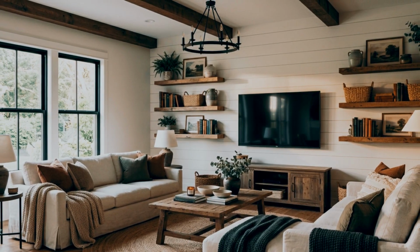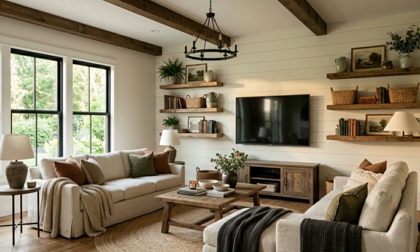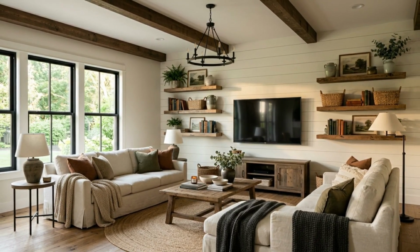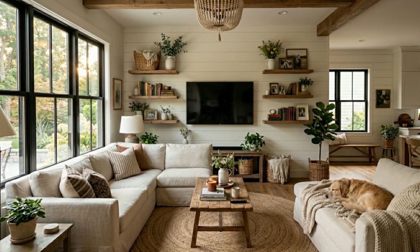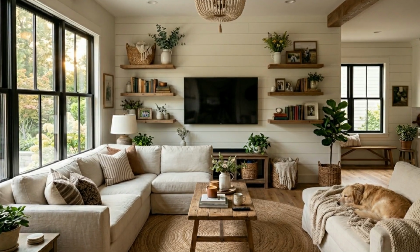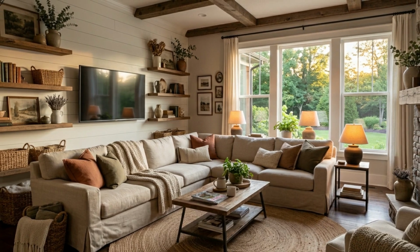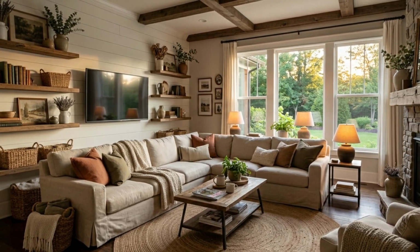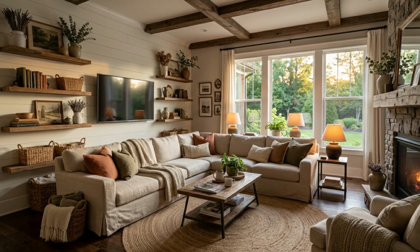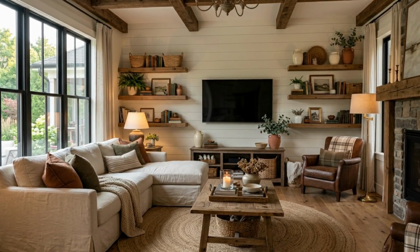Every farmhouse home needs a family room that truly works, cozy, comfortable, and completely inviting for lazy summer evenings. Mount your flat-screen TV on a shiplap feature wall, painted in a warm white or soft grayish. The texture adds so much more depth than plain drywall. Frame the TV with floating wooden shelves styled with books, greenery, and vintage-inspired finds. A large sectional sofa with washable slipcovers is the MVP of this space, practical and stylish. Layer with a chunky knit throw, linen pillow covers in earthy tones, and a large round jute rug. Family room goals completely achieved.